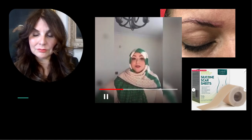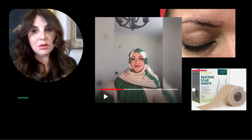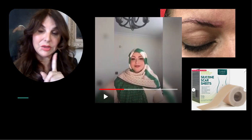How long does it take for a hypertrophic scar to flatten? It depends on the treatment and on the person. It can take 3 to 6 months if they're being injected regularly or if they're using the silicone scar gel sheet. It also can depend on the person's age. Believe it or not, the older they are, the less likely somebody is to have a hypertrophic scar.